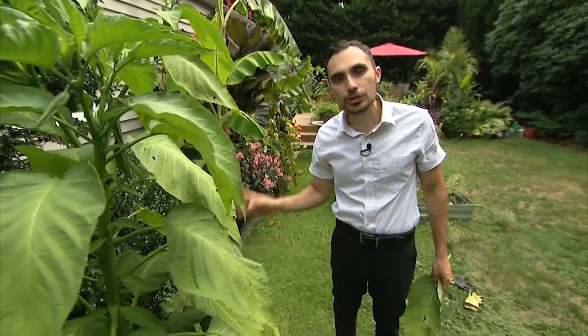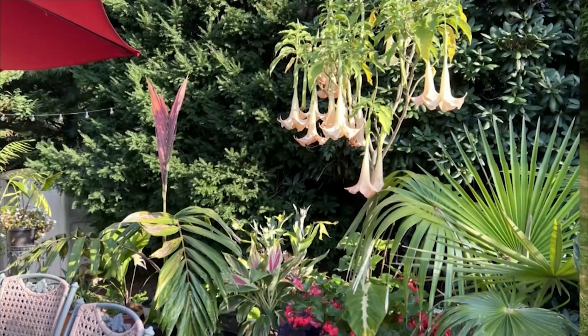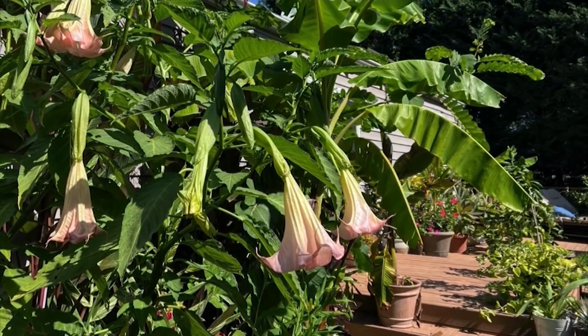No matter what you do to try and remedy any of these problems your plants have, it's not going to usually fix the problems with old growth. You're only going to notice the benefits of that in the new growth.